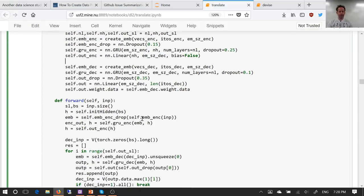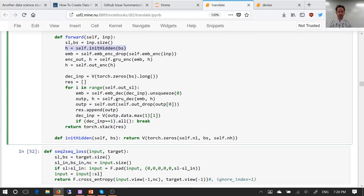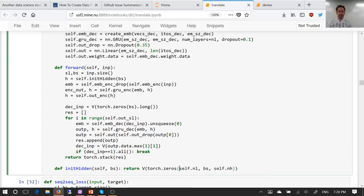Okay, so in the forward pass, here's how that's used. We first of all initialize our hidden state to a bunch of zeros. Okay, so we've now got a vector of zeros, and then we're going to take our input and put it through our embedding. We're going to put that through dropout. We then pass our currently zeros hidden state and our embeddings into our RNN, and it's going to spit out the usual stuff that an RNN spits out, which includes the final hidden state. We're then going to take that final hidden state and stick it through that linear layer, so we now have something of the right size to feed to our decoder. Okay, so that's it.